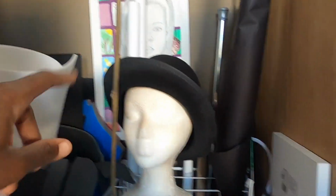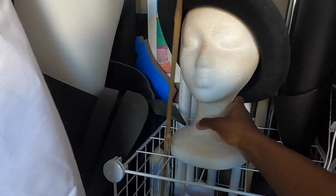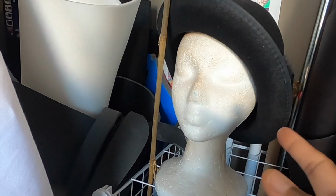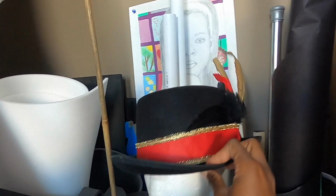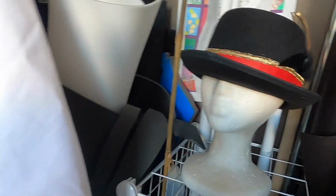This is where I store PVC pipes and other longer materials, wires, papers, this bamboo stick for propping up my plants. I also have a mannequin up here, and I try to use the mannequins to store either wigs I'm currently working on or hats. This hat can't be easily stored, but that's the hat from Ringleader. This is the hat from the Ringleader. I also have artwork that I made.